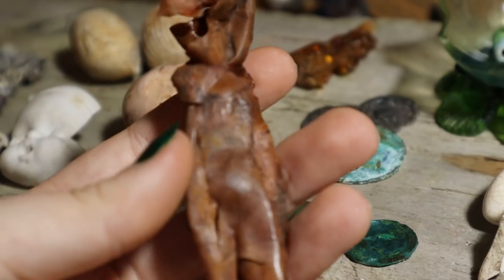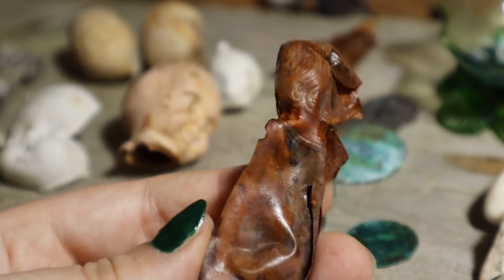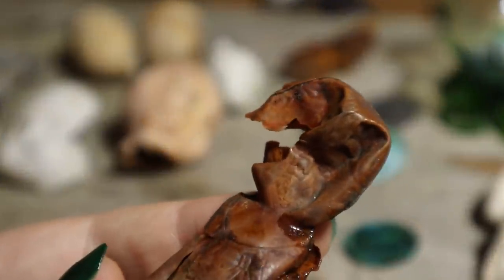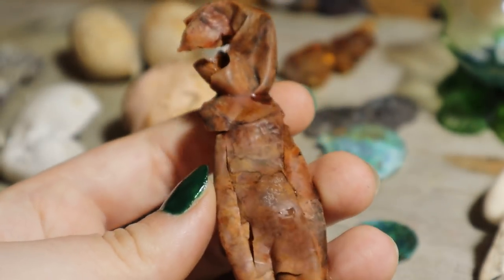I also found this plastic doll, which I'm going to try and fix. She's very delicate, but she does just have the remains of a smushed face in there. So she's got her little bow on her dress. So I'll try and do something with her, I think.